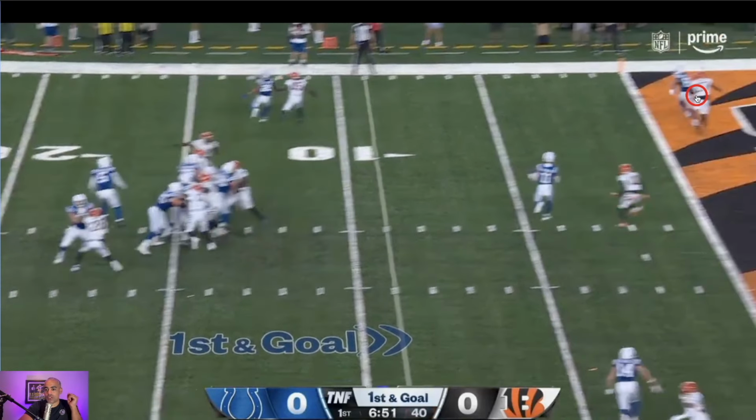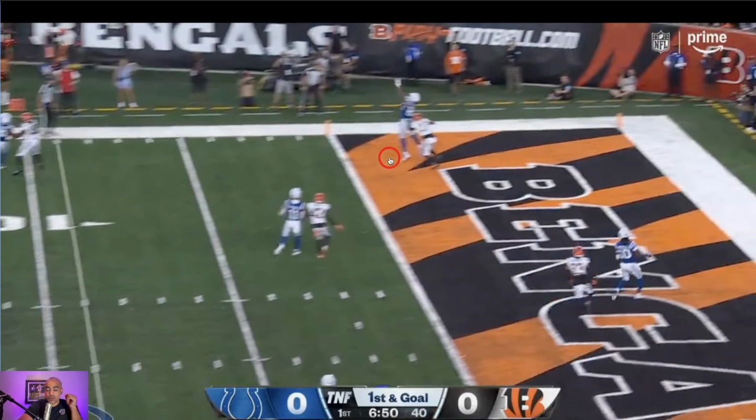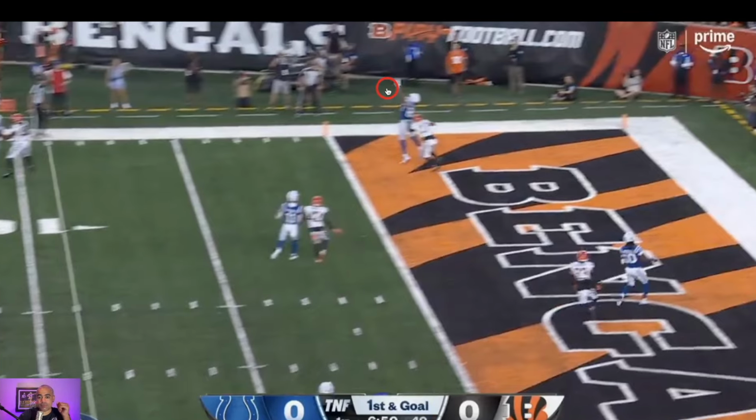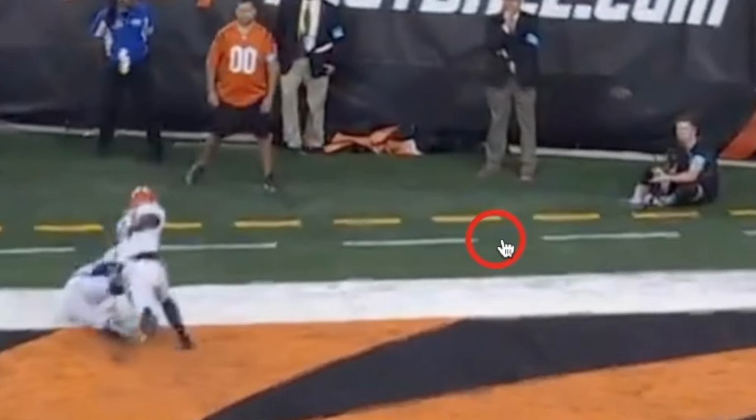What I would also say, and by the way, really good protection as well, you do need to throw it high and away to make sure the DB doesn't pick it. Not the best ball location. Obviously, that ball's coming pretty hot. You know, most would say, yeah, you got 2 hands on it, catch it.